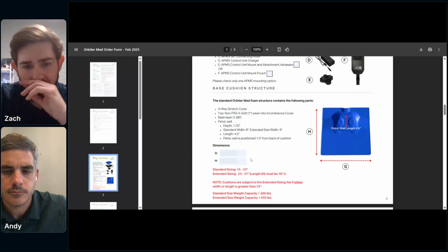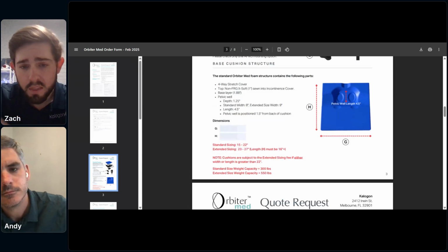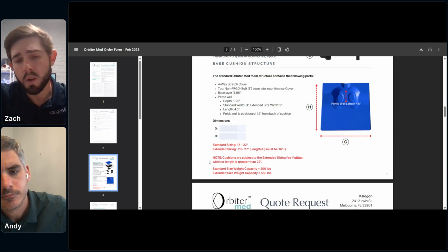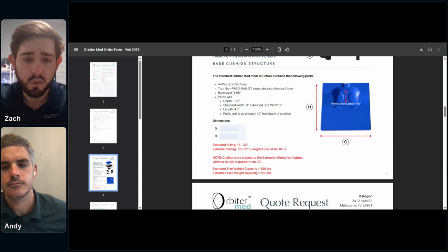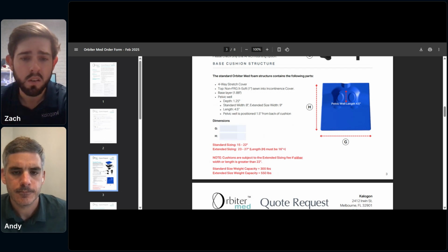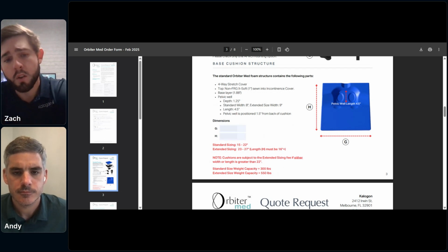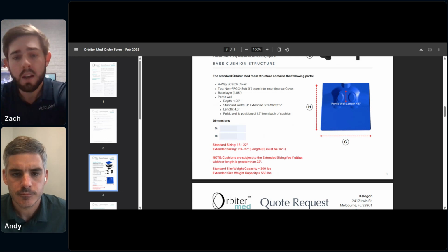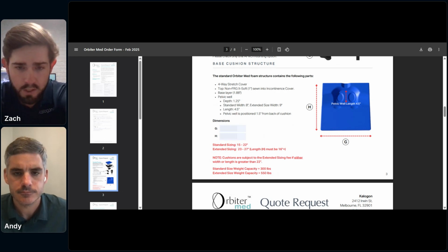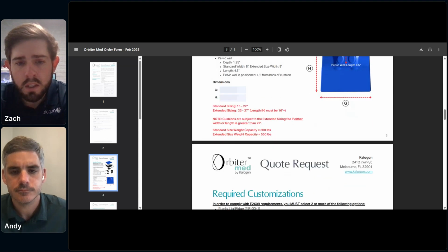And then you see here the sizing. Anything greater than 22 inches in width or depth falls into the extended sizing. We can do combinations, but you must be above 16 inches in one of the dimensions to go into the 23 to 27 inch range. The new weight capacity for the extended sizing goes up to 550 pounds, compared to the standard 300-pound weight capacity. As the cushion size expands, the weight capacity will also expand.